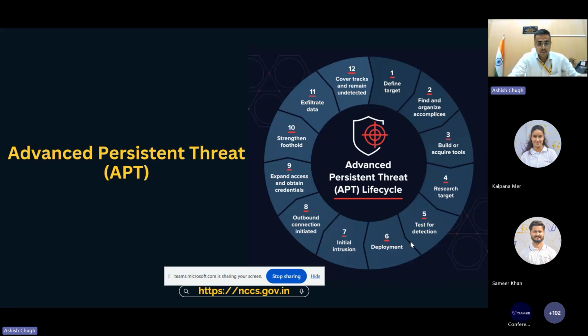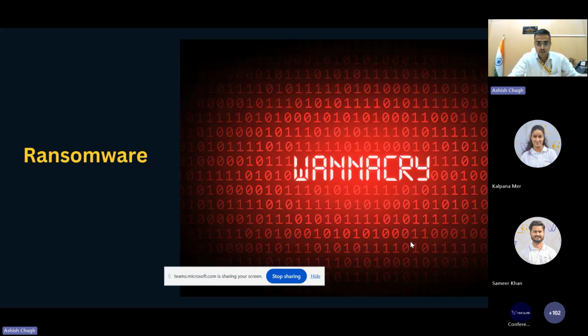Then we also have ransomware nowadays. Your information is encrypted, and unless you pay a ransom to the attacker, they will not decrypt it. And in many cases, they don't decrypt it at all.